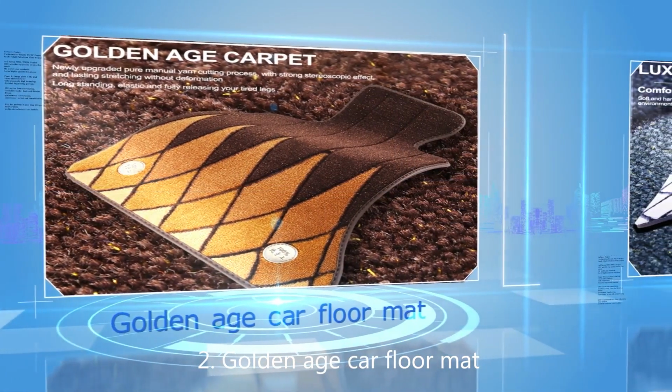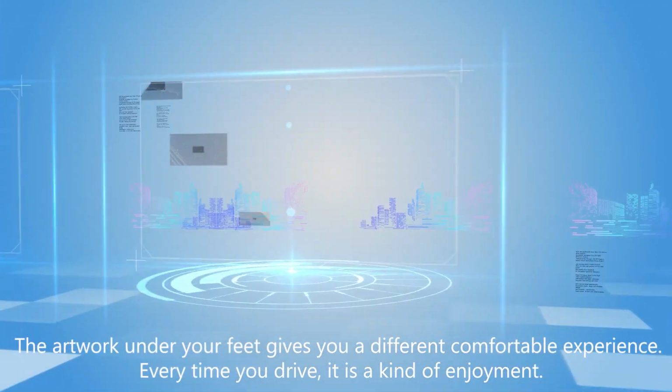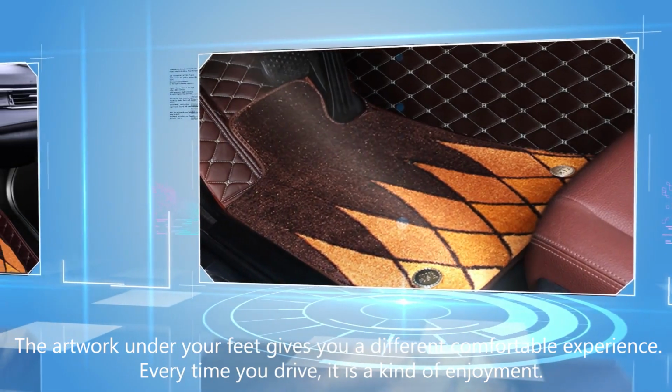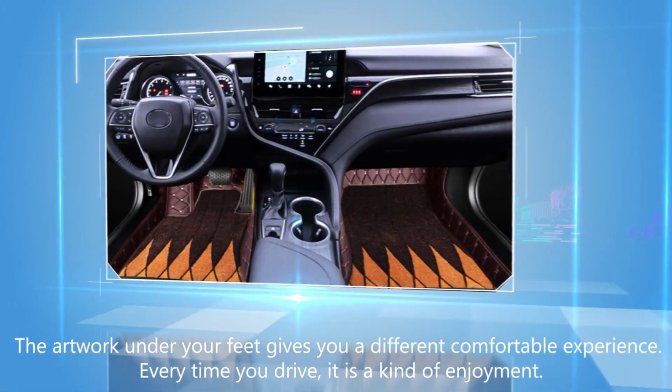2 is Golden Age car floor mats. The artwork under your feet gives you a different comfortable experience. Every time you drive, it is kind of enjoyment.